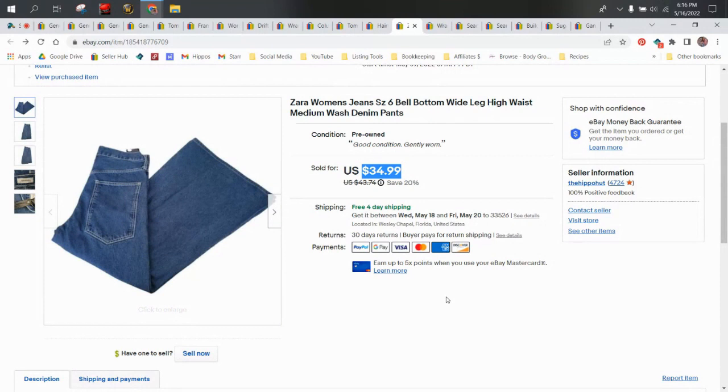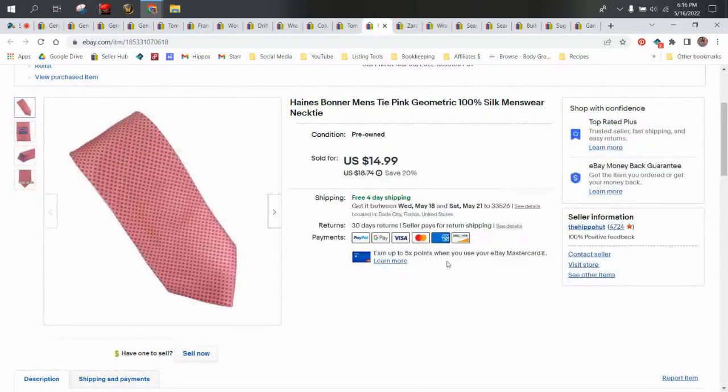So I did price these high for Zara jeans because they were fancy and unique. Most of the women's jeans in this brand, I'll start on 20.